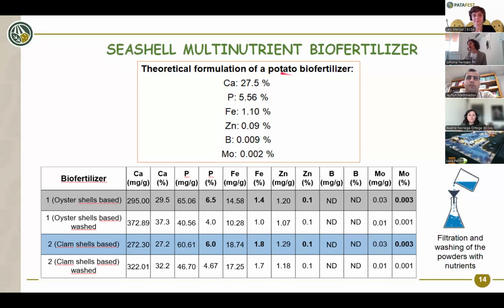Here you can see a theoretical formulation that Jae-yoon and colleagues elaborated. This is a theoretical formulation for a good potato biofertilizer with the percentage of the elements that we chose. And then here you can see the composition of the biofertilizer with the percentage of the elements: calcium, which is the base coming from calcium carbonate, phosphorus, iron, zinc, boron, which was not detected because the amount was very low, and molybdenum. So we produced two biofertilizers, one based on the oyster powder and the second one based on clams.